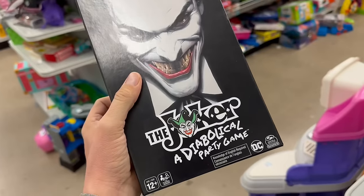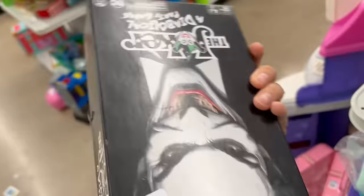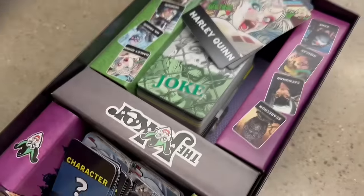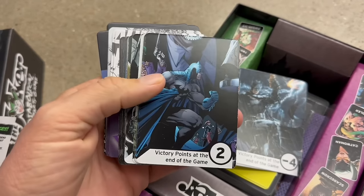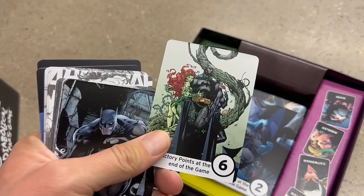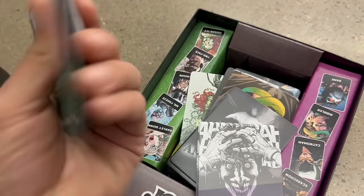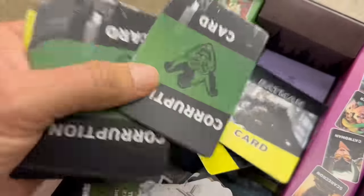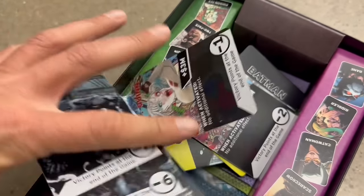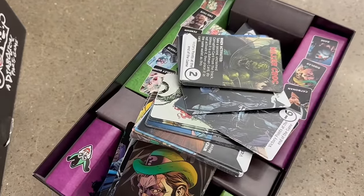Oh, look at this, the Joker Diabolical Party Game. All right, let's see, what all do we got in here? Bunch of cards. All the cards are cool. Yeah, I like the graphics on those. That's awesome. Oh, there's the Penguin. Harley Quinn. Yeah, it's kind of a cool game set.